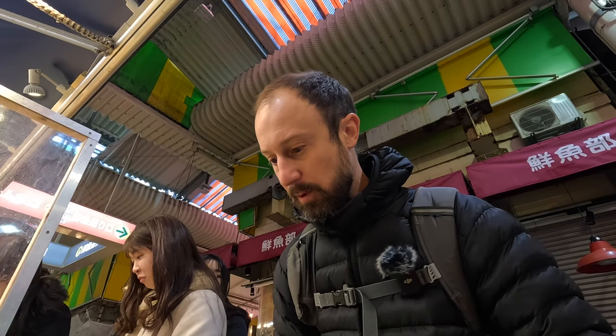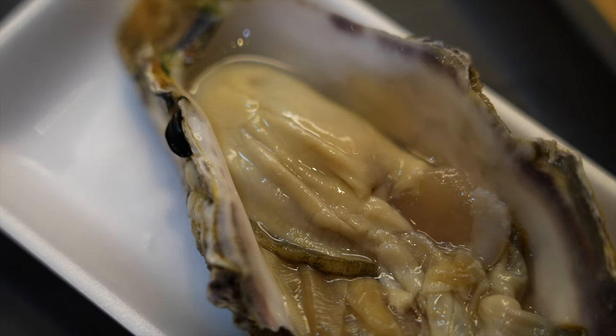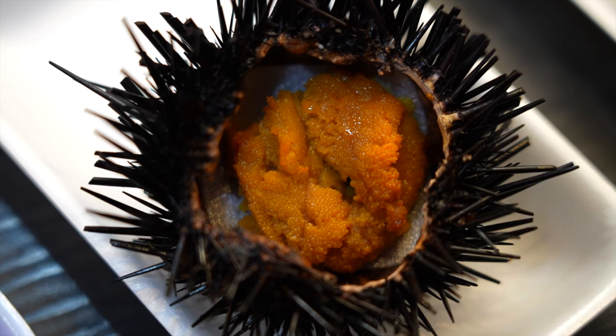right. Mmm. Wow. It is incredibly fresh, holy crap. Tender too. It's so big, I thought it would be a little tough, like really big oysters can be, but that was really tender. I hope that was on camera. I don't know. There's no way that I can ensure that that's gonna be on camera, filming this by myself. Okay, last but not least is the urchin.